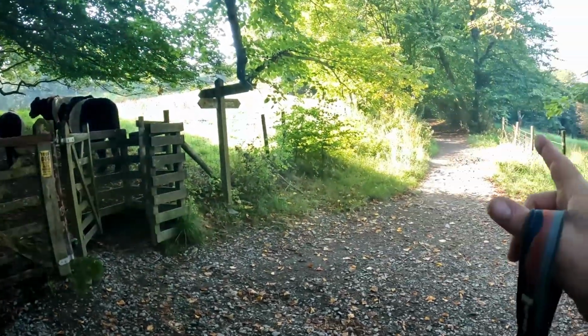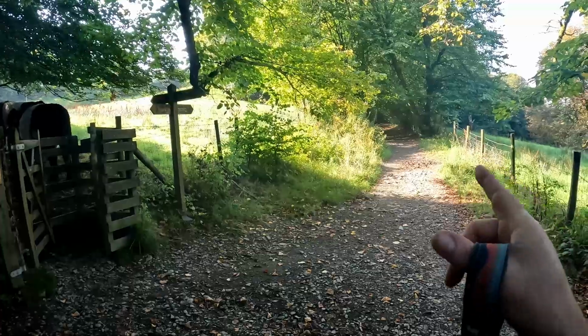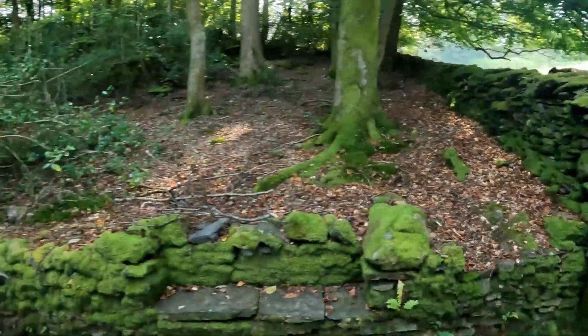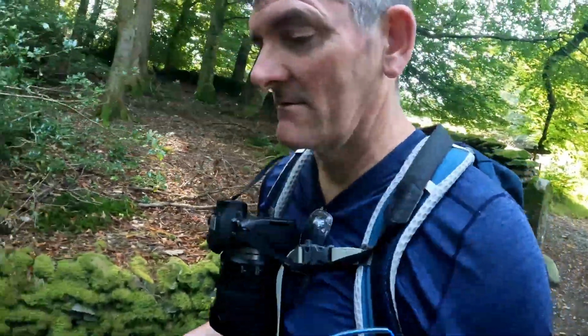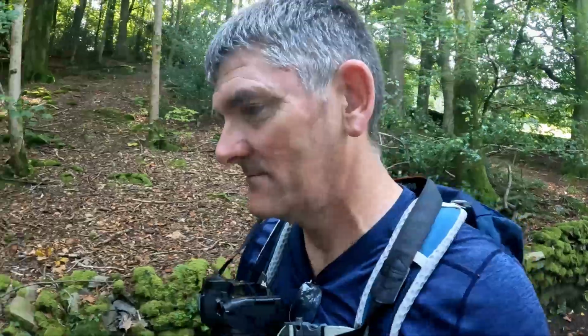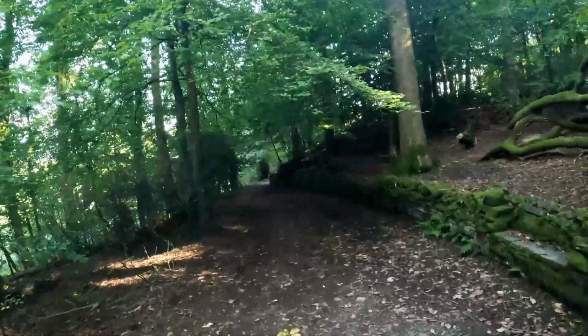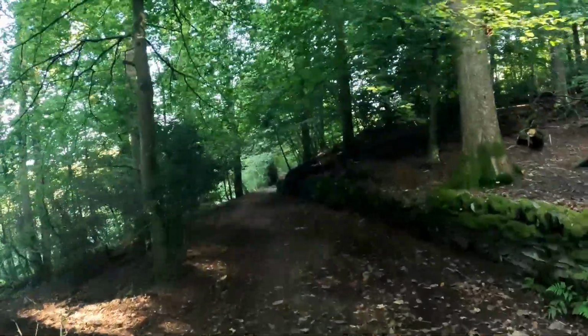But I took a wrong turn and I came down through the woods, which to be honest I was quite enjoying. There's some nice little spots up there. So it worked out quite well for me today. Even though they are belted Galloways and Jill really likes those, I still wouldn't like to walk through them. But they seem calm enough anyway. So we'll just head back down through here. I'm back on route now, so let's see how we get on.